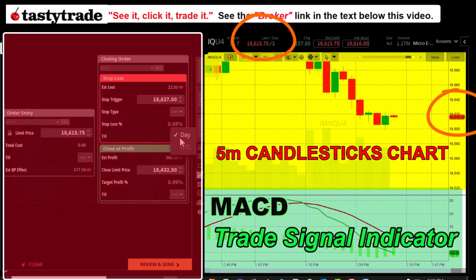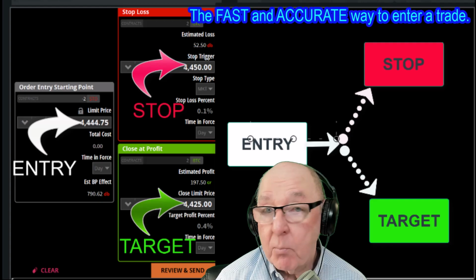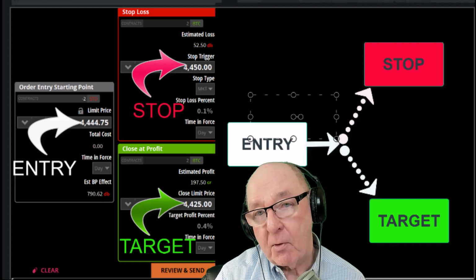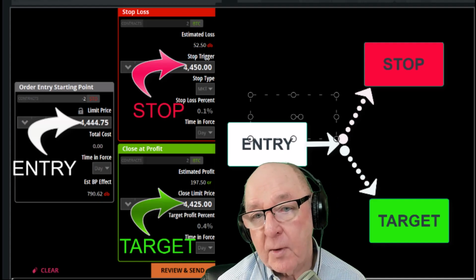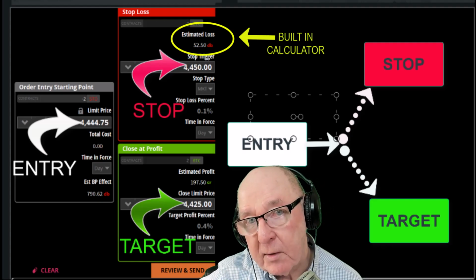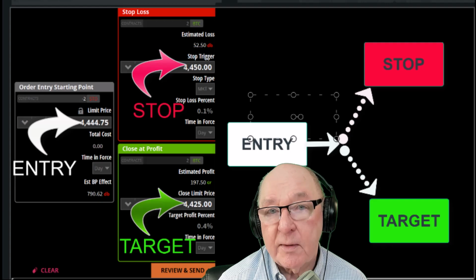And this on the left side of your screen, I'll zoom in here and explain it. It's called the bracket OCO. The fast and accurate way to enter a trade, the bracket OCO. Now, you're going to have three prices in your head when you enter a trade. You should. The entry price, the stop loss price, and the target price. Now, the market doesn't care where you put the target price, but the stop loss, very important. And the nice thing about it is it has a built-in calculator. You put in the numerical quote, and it'll automatically compute the dollar amount for you. That makes it easy so you can keep your mind where it should be.